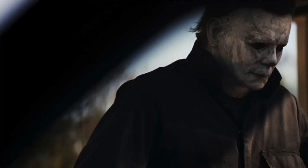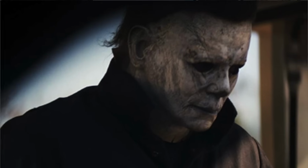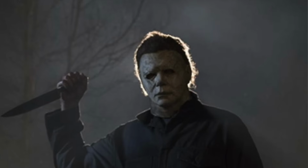Coming in at number 3 for me is the Halloween 2018 mask. This was a big deal when this film came out, guys, and it broke box office records for a horror film, and also the return of Michael Myers and his infamous mask. Now, this is supposedly carrying on from the continuity of Halloween 1978, and the mask has sat in an evidence locker since then. And the fact that it's melted away, rotted away, started to really deform, I absolutely love.